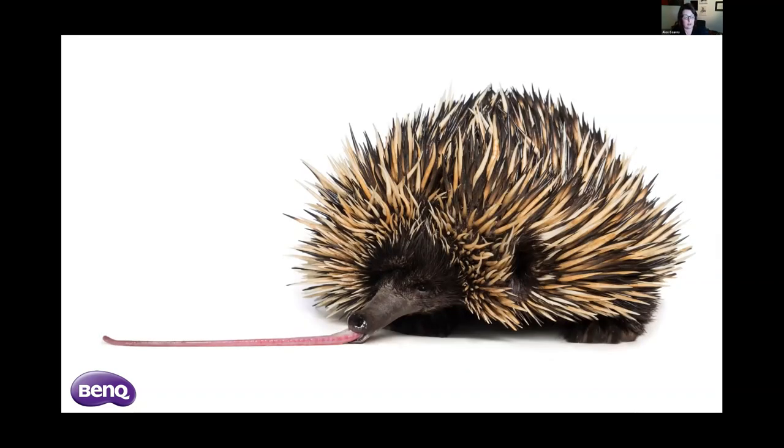Again, a great photo for this rescue to use to show people in their education sessions about echidnas and the fact that that tongue fits in that little tiny beak.